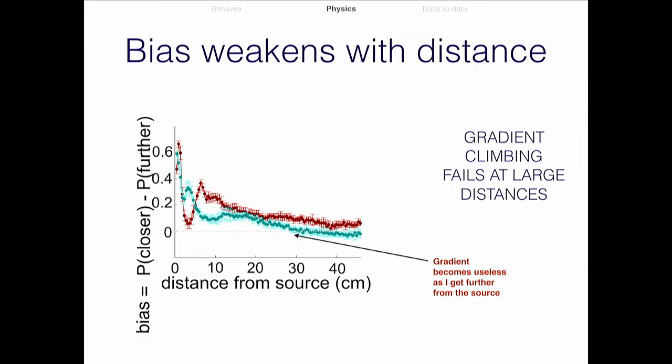This is the bias now as a function of the distance from the source. And the bias is positive and large when I'm close to the source, but it decays pretty rapidly, actually, as I move away from the source. So the algorithm will fail at about 30 centimeters or 40 centimeters from the source. I just don't see it because my box is half a meter in size. Okay, but we can still learn things from this simple example.